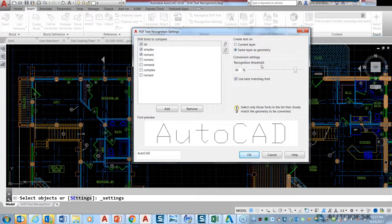And then there's this recognition threshold that is important. The default's really high, almost to 90, almost to 100%. I always bring that down to the high 80s. I find that if it's too high, it can't find anything, even though it's an exact match, it seems to have issues. So I bring it down a little bit. And do you want the text on the current layer, or do you want it on the same layer as the geometry? I would think that you would want it on the same layer as the geometry. That would make sense to me. That was the layer it's intended to be on, right?